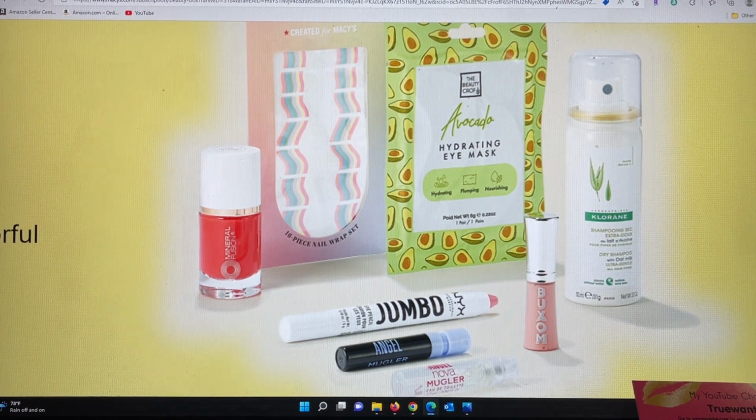So those are all the items that I think are going to be in our June box for Macy's of 2022. But I also wanted to share with you more information on each item. So if this is a box that you're going to be getting, I wanted you to know what each product will do for us. I'm very excited actually for this box.